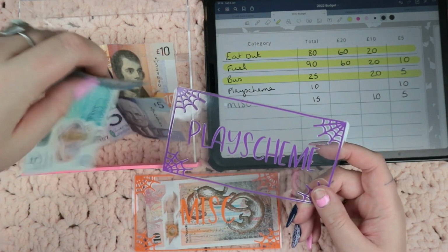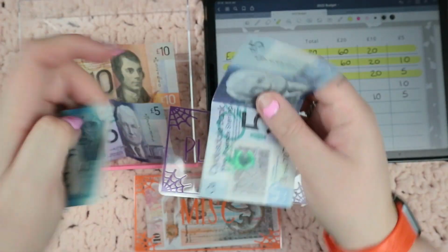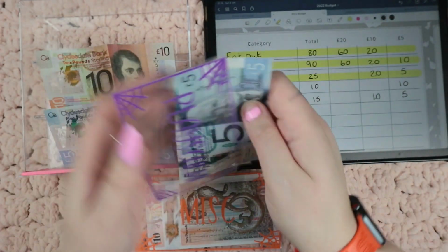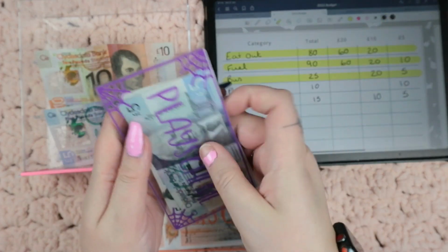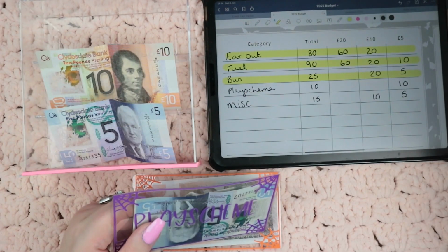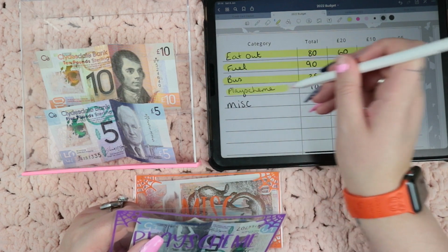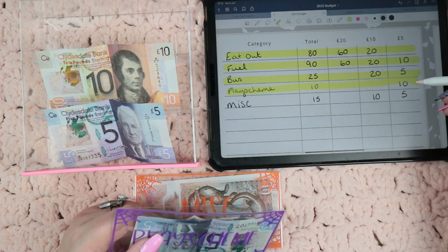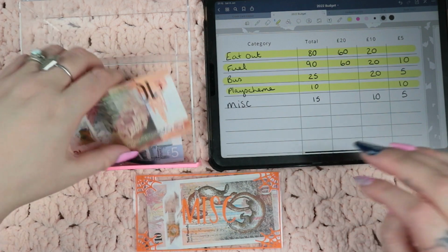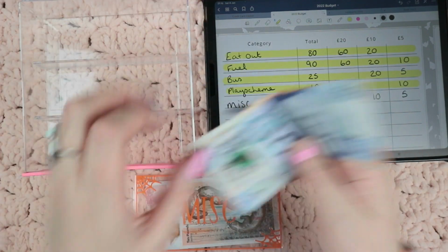He goes to a play scheme every other Saturday, so there should be 2 in January. I'm not sure though, because it hasn't actually started back yet, but I thought if I put the 2 in, that means we're covered. So that is 10 in there. And then the last 15 is going into Miscellaneous.